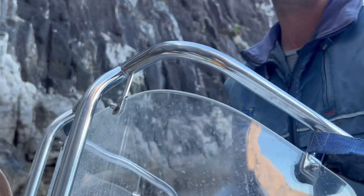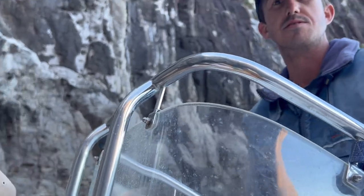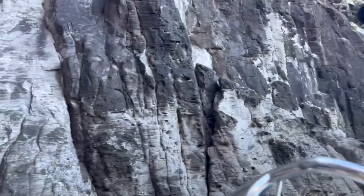You're not wearing the life jacket? This is the life jacket. Oh, okay. Yeah, it's inflatable. So if I fell in the water, it would pop up. Oh, right. That's nice. Yeah, that's it.